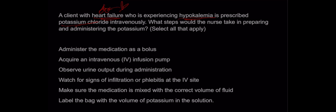Administer the medication as a bolus. Yeah, if you hate your patient and want to kill them, you'll definitely do that. Remember, potassium has been used in the past to kill people, to stop their heart. So no, absolutely not. You want to kill your patient? Sure, go to jail. Acquire an intravenous IV infusion pump. Yes, you need a pump to pump potassium because it is deadly. It can cause death. So you need an IV pump.